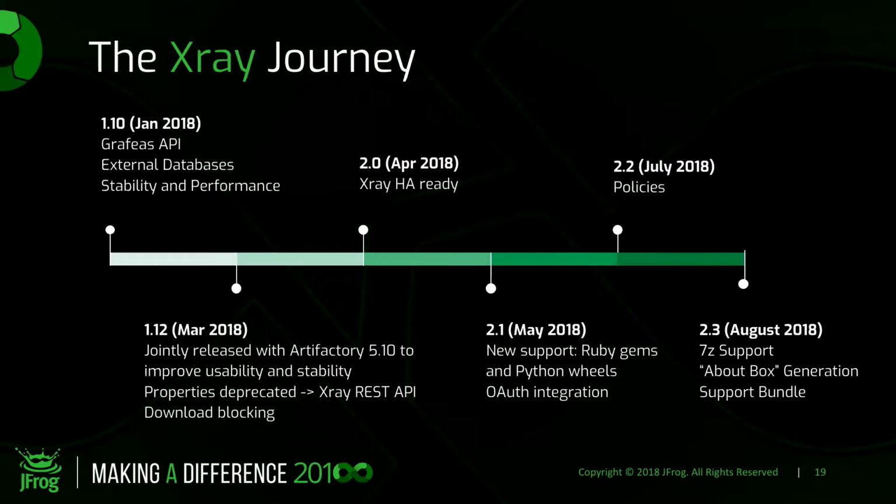So of course, at the beginning of the year, we implemented the Grapheus API, which is an open standard API that we're working with a number of different companies in the metadata space for managing metadata. In April, Xray became highly available. As we started to have more and more people depend on JFrog Xray for their pipelines, they needed that same level of availability and reliability they were getting from Artifactory.